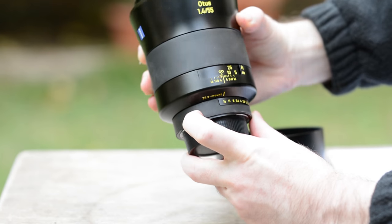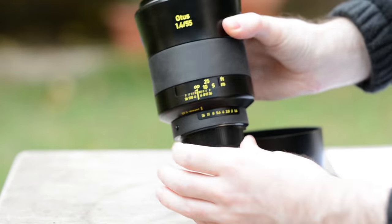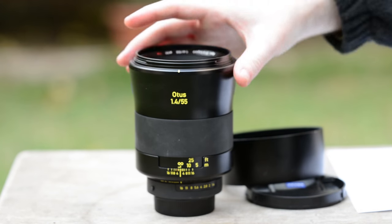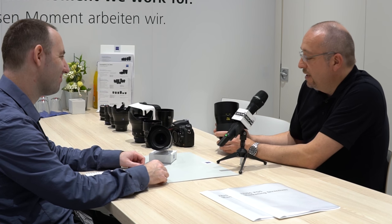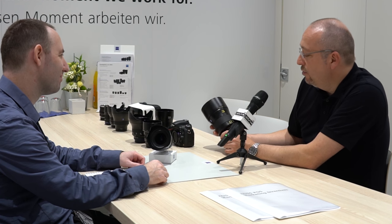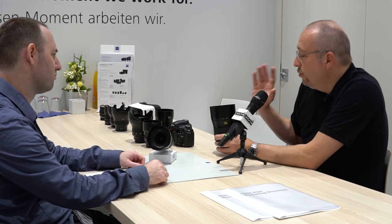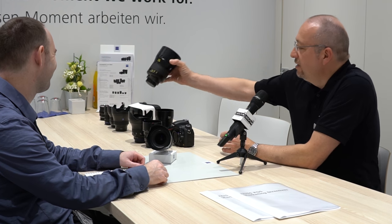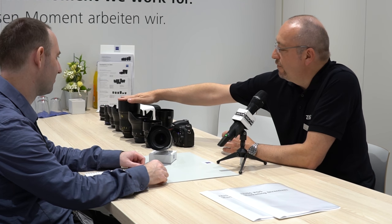We have three focal lengths in the Otus lens line available, a 28 millimeter, a 55 standard lens, and a short telephoto, 85. Perfect for portraits. So here in our Photokina booth, you can also find extremely large prints made with these Otus lenses, 2 meter wide prints, where you can see every detail and the resolution such lenses offer on high performing cameras today.